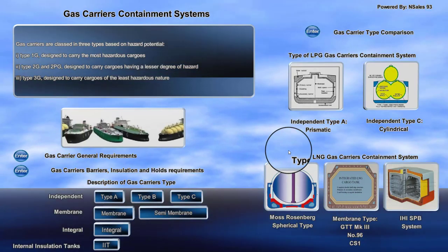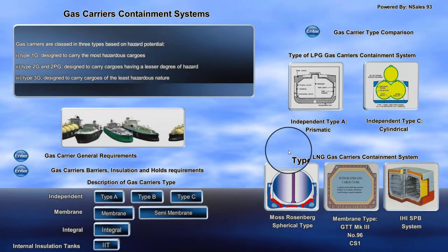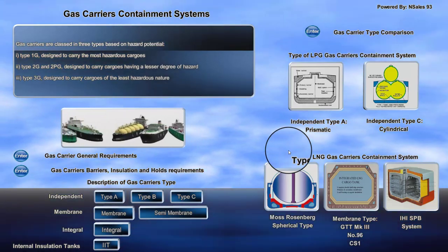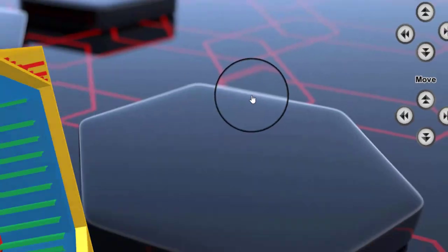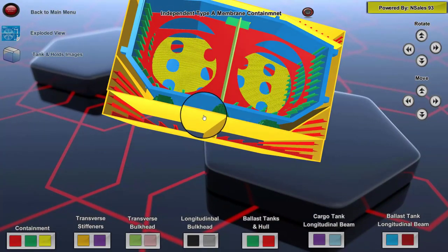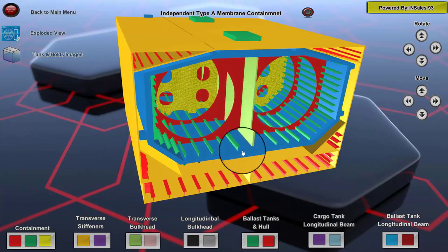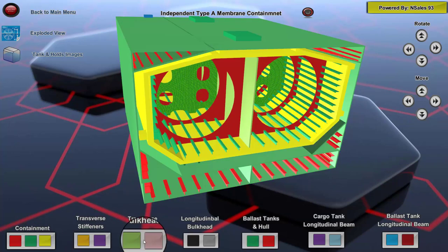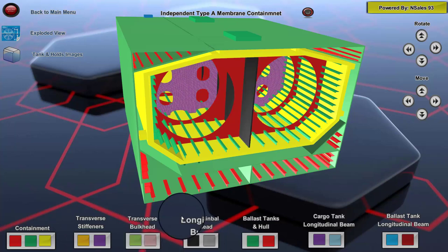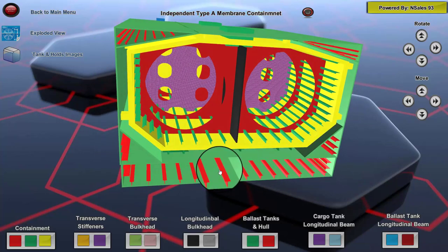Let's familiarize you with the LPG gas carrier type of ship that we will be using in this lecture. As you can see on this screen display, we will be using the independent type A prismatic type of containment system. This is basically the exact layout of what you will expect to see inside a cargo containment. You can see the bulkhead there, colored green, the hull, containment, the transverse bulkheads, and the longitudinal bulkheads. Also, you can see where the ballast tanks are. So it's a prismatic type cargo containment system.